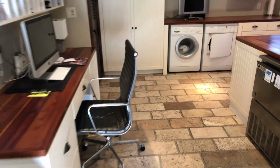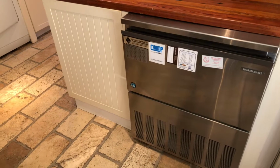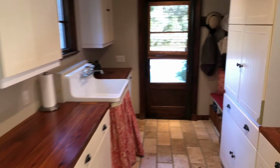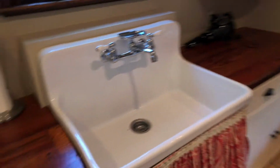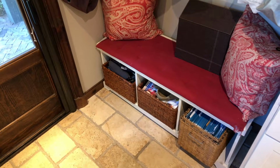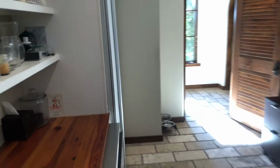So I'm just off of the kitchen right now, and this is the mudroom. Has a secondary refrigerator here. It looks like a Sub-Zero fridge. Dual fridge here. This is an ice maker. Washer and dryer. And there's a separate access here as well. It does have a deep sink. And I'm looking out into the utility yard right now. Coat rack. All right, we'll continue on through the house.